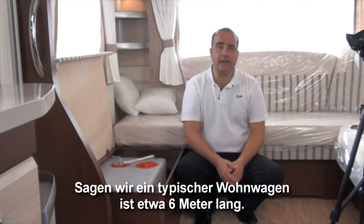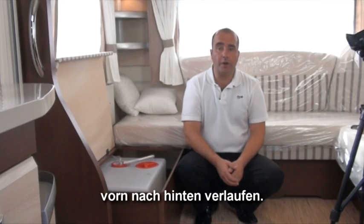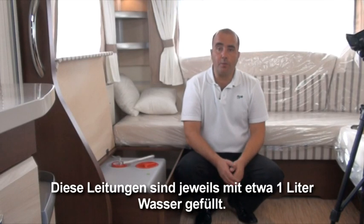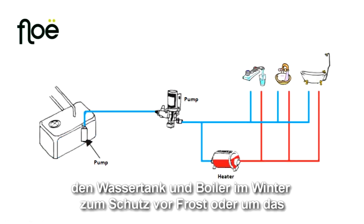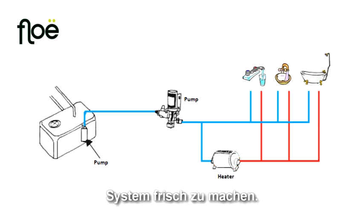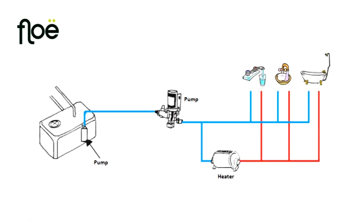Now let's say a typical caravan or camper is about 6 meters in length. That means there is at least 10 meters of hot and cold pipework running from front to back, and this pipework is filled with about 1 litre of water at any one time. Now normally an owner would drain the water tank and the water heater for protection from winter frost or to make the system fresh. However, draining both of these tanks will not remove the water from the pipes.